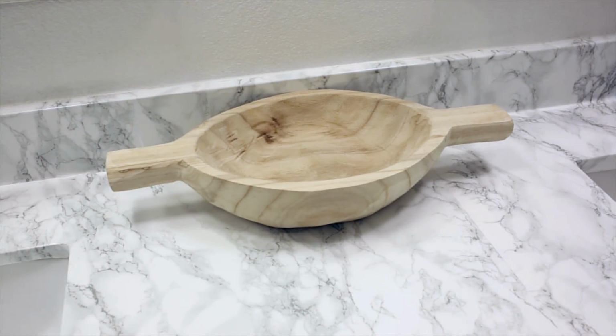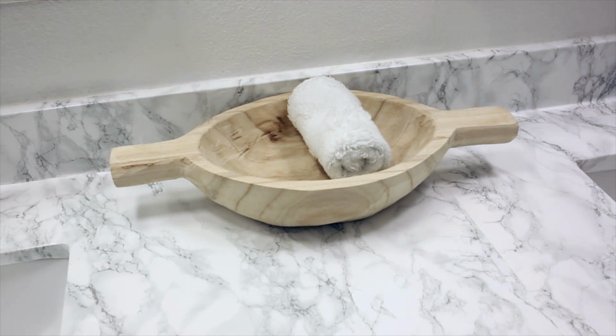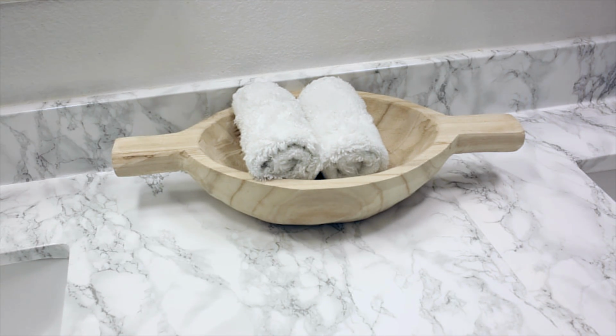The next thing that I did was add something a little bit different to put the towels in. And I actually took your suggestions. A lot of you suggested that I roll up the towels and it would look a lot better. And yeah, seriously, you were so right. So I went ahead and rolled them up and then, like I said, placed them in this new bowl that I went ahead and picked up from Target.